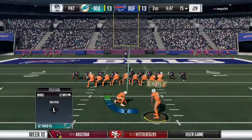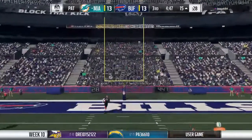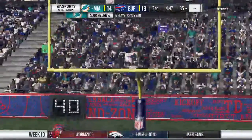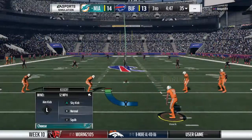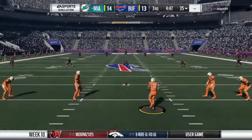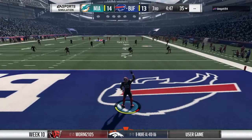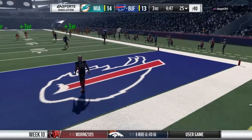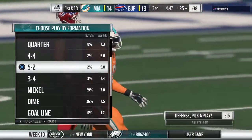Now for the point after. And that one puts them on top here in the third. The kickoff unit is out on the field, and they will send this one away. And they will not get a chance to return this one as it's through the end zone for a touchback.